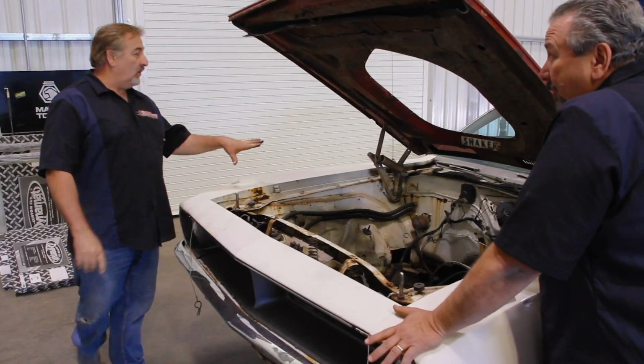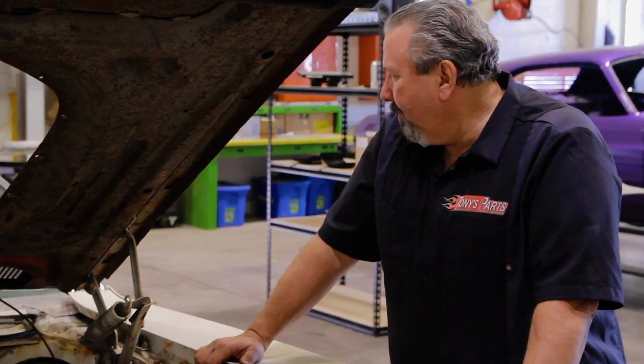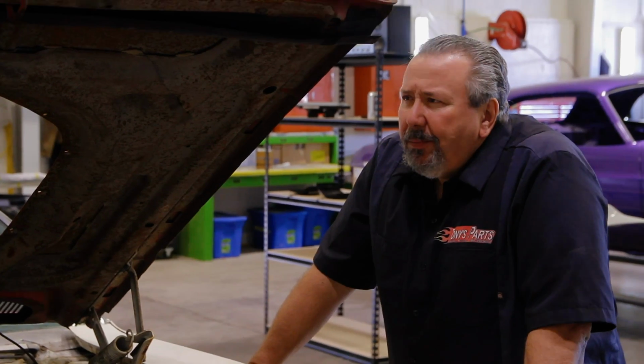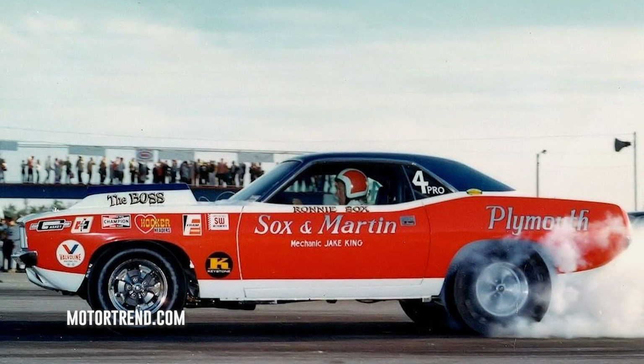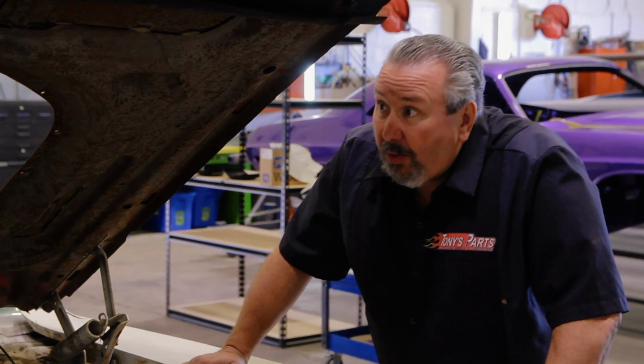The owner of the vehicle told me that he believes that this was one of the cars that were built for Sox and Martin back in 1970. And he's basing that on the fact that Sox and Martin colors were white with the blue top. He says he's got a photograph of the car showing the blue VIN number shaker and the car at the same time.